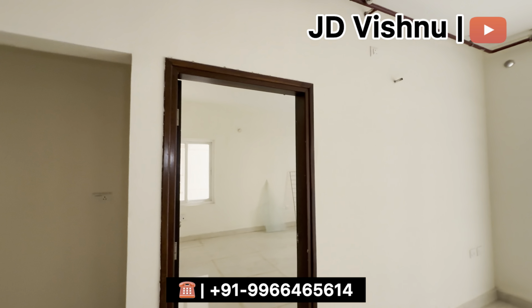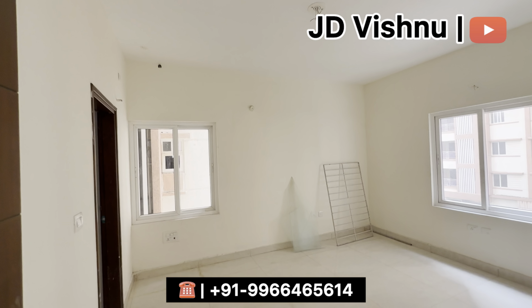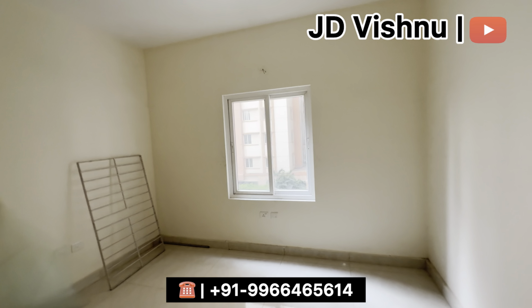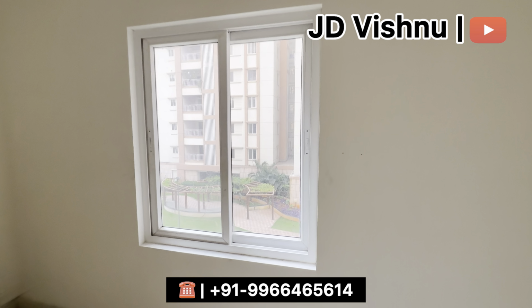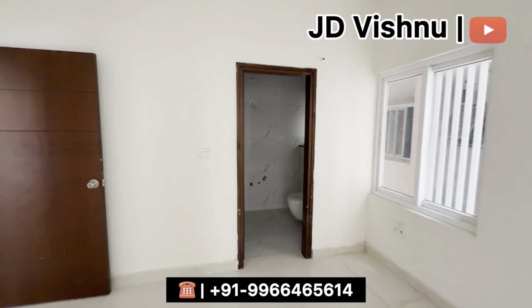This is the master bedroom. These apartments are spacious, and it has 2 windows, and from the master bedroom window also you have a good view towards the landscaping gardens and sports activity side, and that is your master bedroom attached washroom.